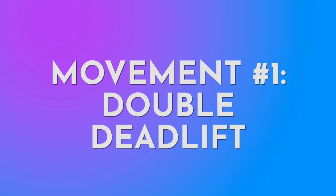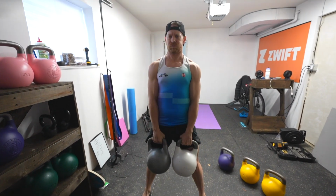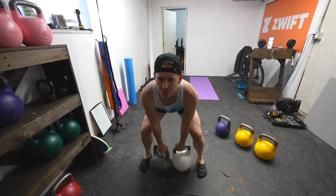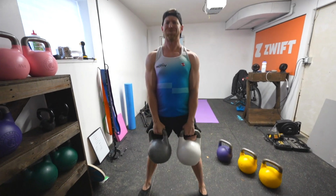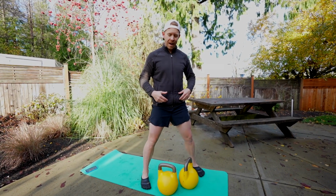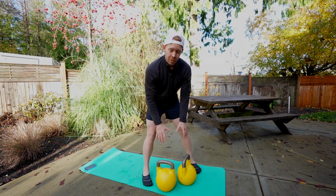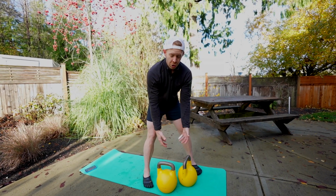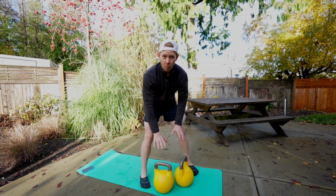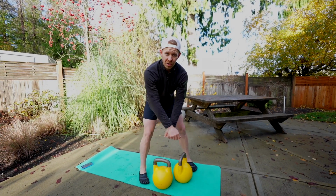First movement we're gonna do is one of my most favorite movements ever. It's the double deadlift. The deadlift is one of the best movements for strengthening your total body. And I really like it because you can go heavy-ish and be nice and explosive without having to go super, super heavy. So a way to add additional weight to a deadlift with kettlebells is to have 2. And if you have 2 different weights, that's totally fine. Just switch them around as you're doing all the sets.